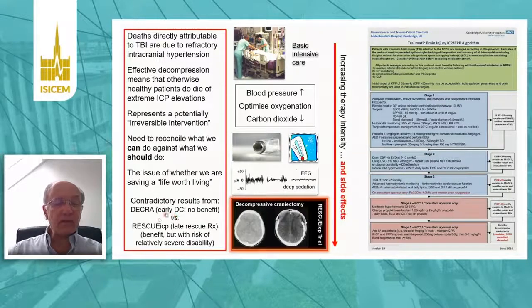The results are a bit contradictory. DECRA suggested that early decompressive craniectomy showed no benefit, and RESCUEicp, which was a late rescue therapy with decompressive craniectomy, showed benefit, but at the risk of very severe disability in a subproportion of patients. I've framed this discussion in the context of decompressive craniectomy, but it probably applies to all of our third-tier therapies, the ones that have the most extreme risk of side effects.